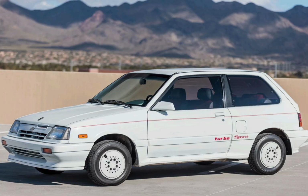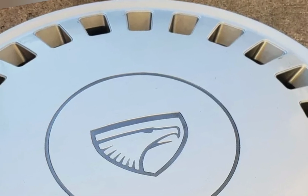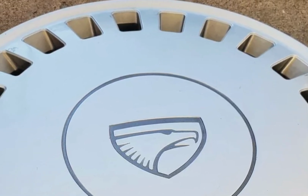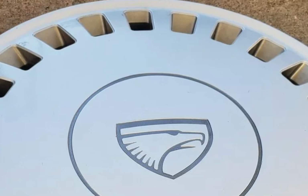Sales were slow at first, but for 1987, GM offered turbocharged versions of the Sprint and Spectrum to hopefully compete with hot hatchbacks of its era. However, in 1988, Chrysler launched the Eagle brand, so GM thought, hey, why don't we bring our imported cars under one brand and mark ourselves? And that's when the name Geo was devised.